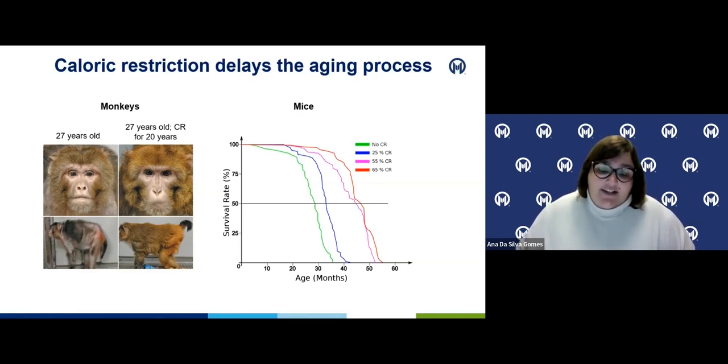And similarly, you can see in mice that caloric restriction actually extends the amount of time that a mouse lives. For example, you can see here in the red line, this is a very stark increase in lifespan. It's almost doubled when mice are not allowed to eat more than 35% of the normal caloric intake. So all in all, caloric restriction is a very powerful way of delaying the aging process. So what does this mean for a tumor?